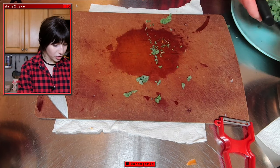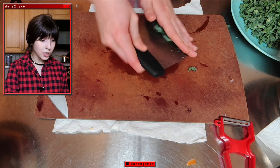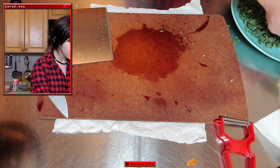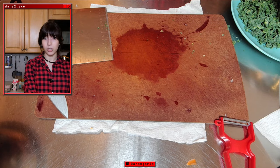So I'm going to once again use my bench scraper and just scoop that up onto a plate. And guys, what I'm trying to exhibit here is the importance of getting all of your prep done ahead of time. You get your prep done ahead of time and then you have nothing to worry about after, okay? Okie dokie.